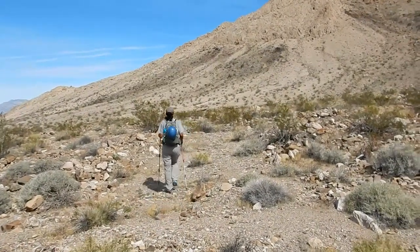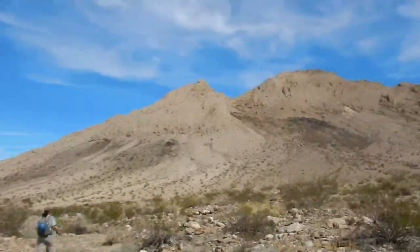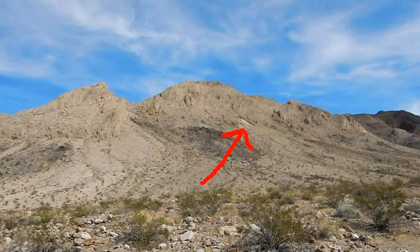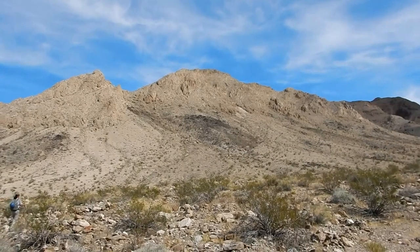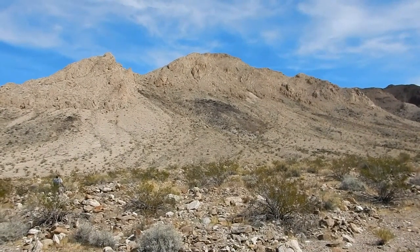We're in the mighty deserts of Southern California. Looking up the side of this mountain, I see a waste pile. You know what that means. We gotta climb up the side of the mountain, see what's up there. If you see a waste pile, go check it out.